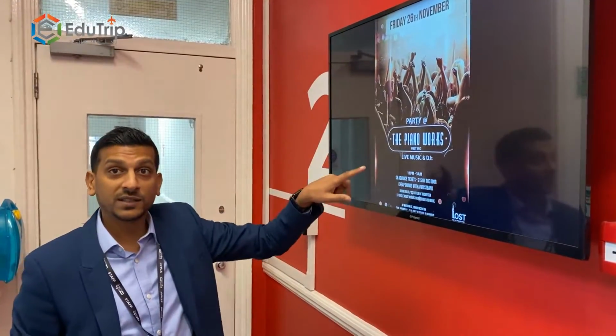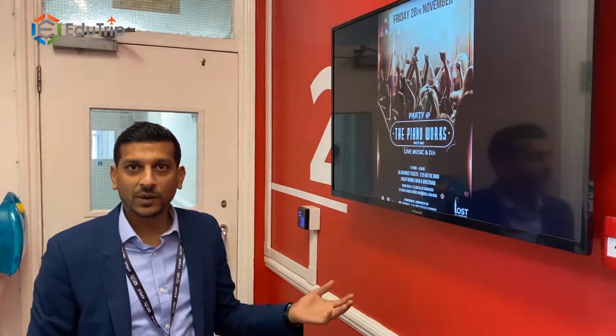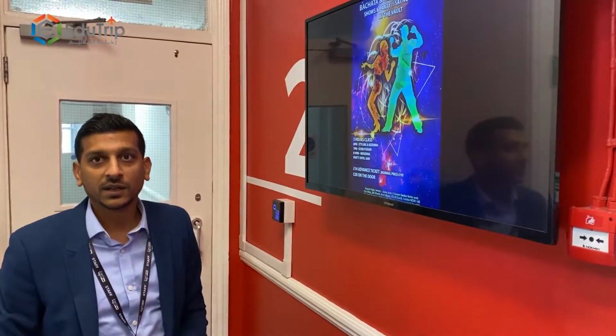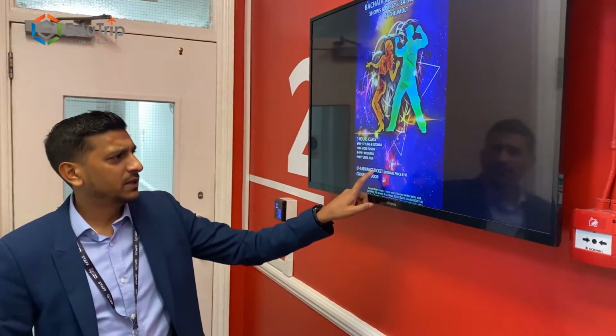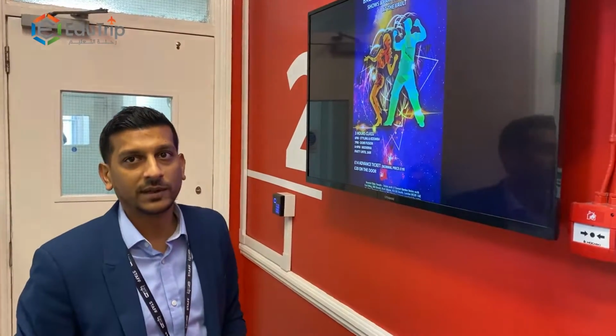These are student parties, very popular. Every week, Friday, the students go out together to a party. We do different parties every week. You can buy tickets from the school, and there's also free ones that you can go with the whole school. How much are the tickets? It depends. This one's £14. Normally it's £19, but the students get a discount when they book with us.